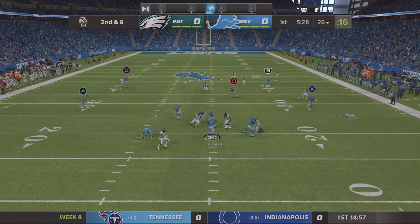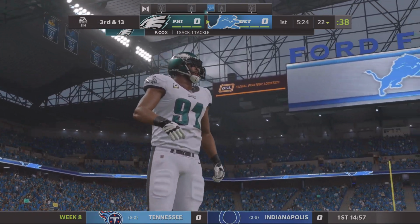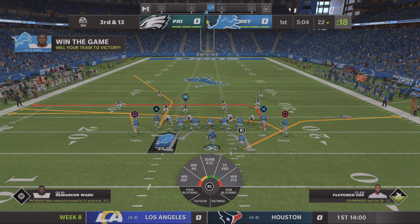2nd and 9 now. And I'm eager to see. Pressure comes, and down he goes. The Eagles get there for the sack. Fletcher Cox, the defensive tackle, getting in there for a loss of 5.